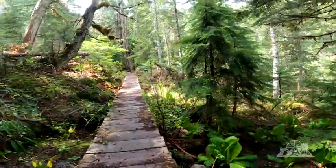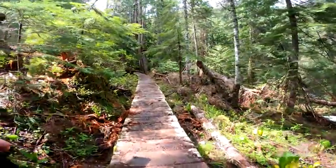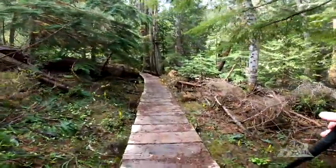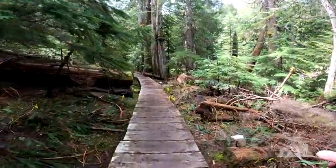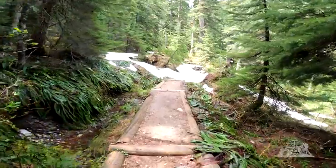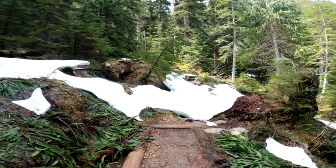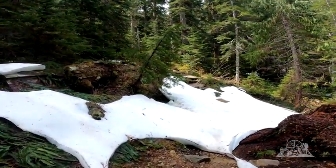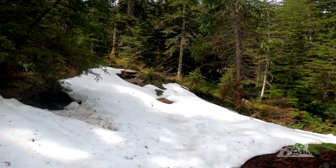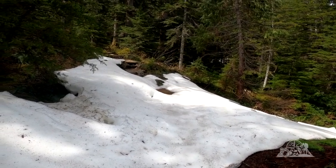So these are your skunk cabbage, and you can smell why they call them skunk cabbage. Woo! Wow, they are ripe. Woo! All right, so we are almost 5 miles in, about 4 3/4, and at 2,600 feet. And now we're starting to see snow, but one thing I also see is not a single footprint.